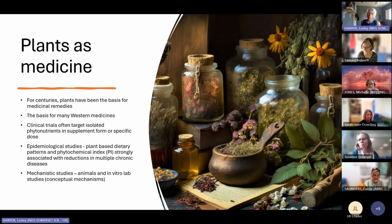phytonutrients. There's a large number of epidemiological studies which look at plant-based dietary patterns. And there's something called the phytochemical index, which these studies use to measure how many phytonutrient-rich foods are in diets, where they can see correlations with various chronic diseases. The phytochemical index actually does have its downsides.